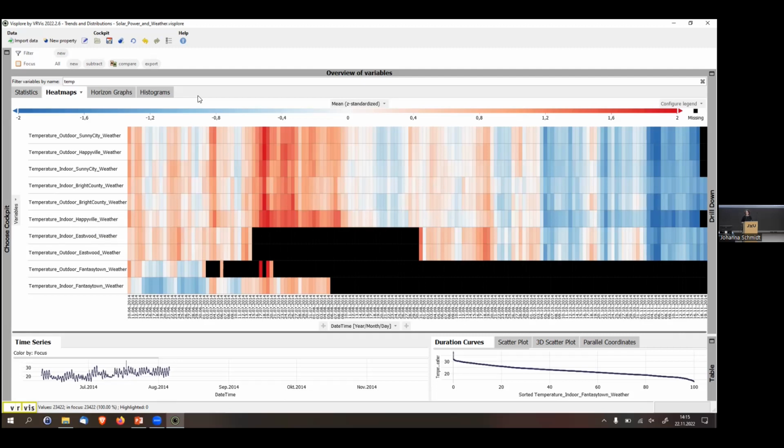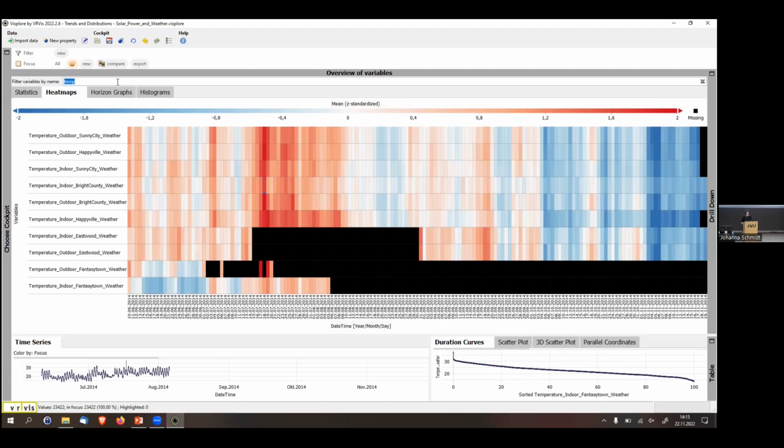So something that you can also very quickly detect here is if there are periods of missing values. And like here, for example, the temperature curves for indoor and outdoor temperature in Eastwood both have missing values at the same period in time. So obviously here something went wrong with the recording in Eastwood. And we could, for example, search for Eastwood now.